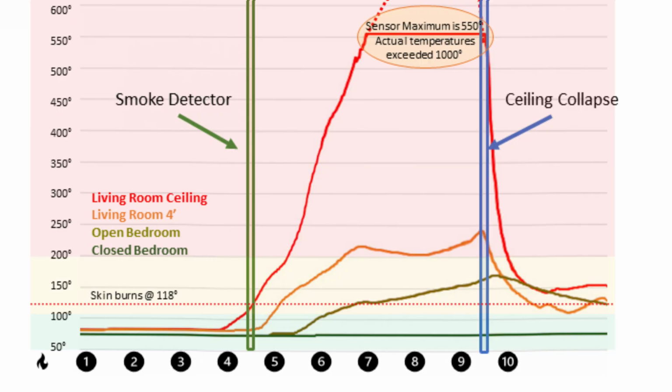We are now 4 minutes from the detector sounding, and at the very earliest point of arrival for the fire department. That's dependent on the detector sounding, someone calling 911, and living within 3 minutes of the fire station. At this point, temperatures in the living room are no longer survivable. In the bedroom, temperatures have risen to the point of skin burns. The real danger, though, remains the toxic smoke and gases pouring into the room and displacing any breathable oxygen.